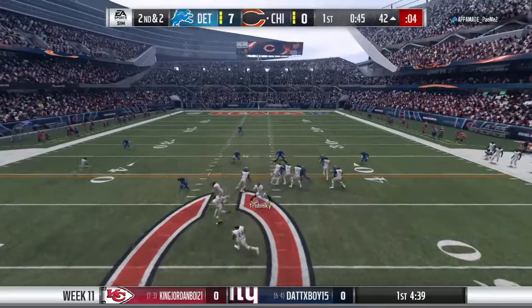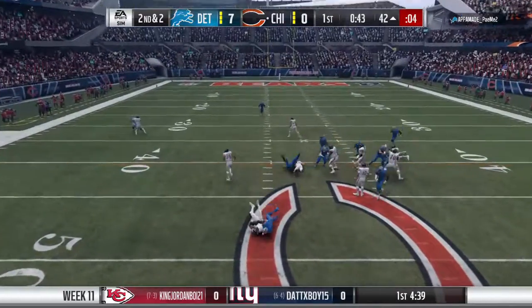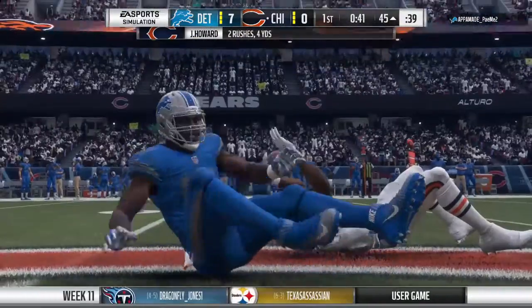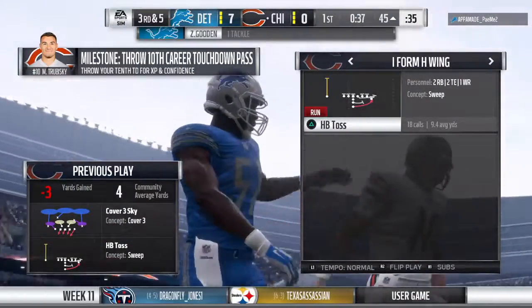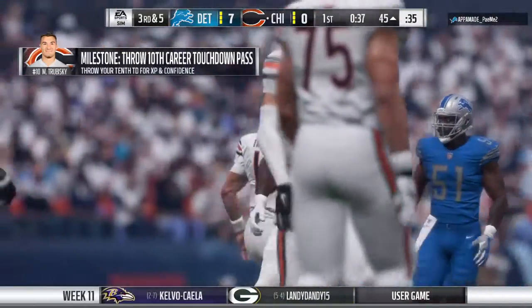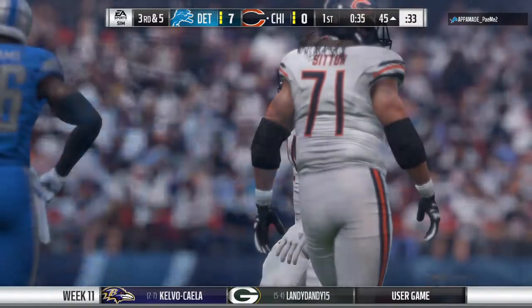They'll need to get the play off quickly. This is Howard on second down. And he'll lose yardage on the play back at the 45-yard line. He'll wind up losing 3. And now it's 3rd down.